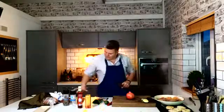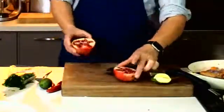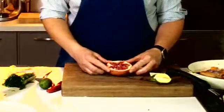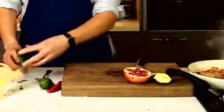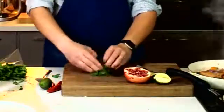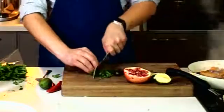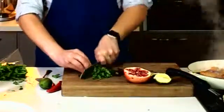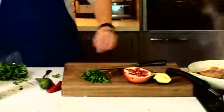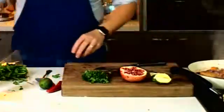Okay, so pomegranate, we'll just cut that in half. We only need half. Oh, look at that, it looks absolutely amazing. I must say, the pomegranates in Booths are delicious at the moment. They're looking really, really good. And then I also want some fresh coriander leaf. So you take the leaf, roll it up into a ball, run your knife through nice and gently, and just chop that coriander up. So we've now got a really lovely fragrance. So we've got lime wedges, fresh pomegranate, and fresh coriander leaf.